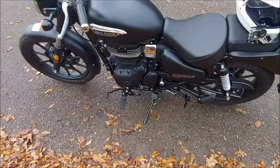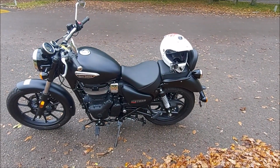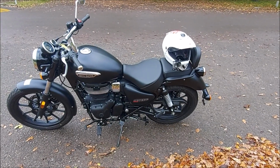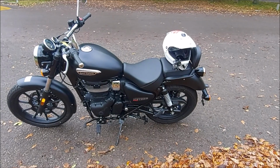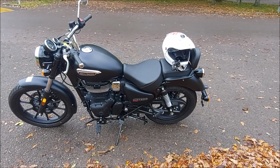Seating position, as I say, very much like a chair for me. I'm 5'6", 30-inch inside leg, and I find it extremely comfortable. If you're a much taller person, you may find it a little cramped. Some of you a little bit shorter than me, I don't think you're going to have an issue with it. I'm flat-footed with a slightly bent knee when I'm sat on it.